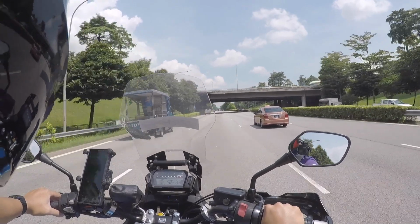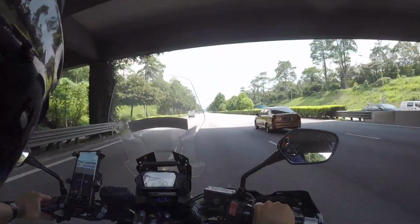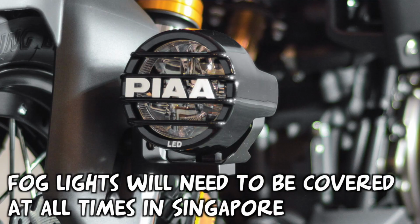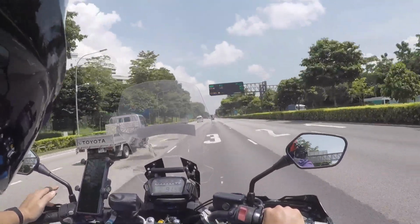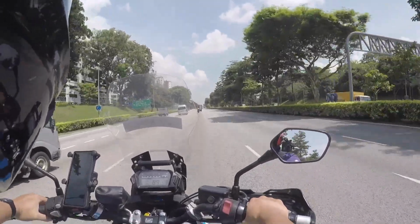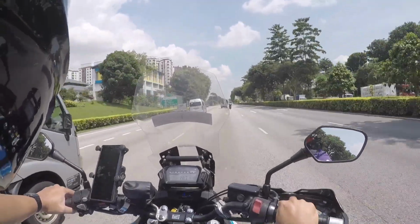You can change anything and everything you want with it. I think minor parts, like suspension or additional fog lights, you won't really need to get inspected. But mostly things that have to do with the emissions of the bike, if it really affects your emissions, then you will definitely need to get inspected.